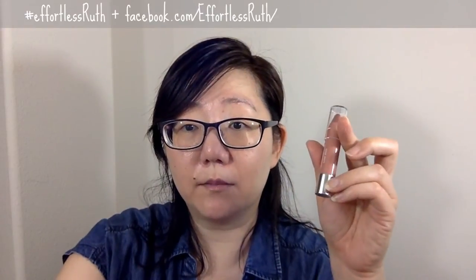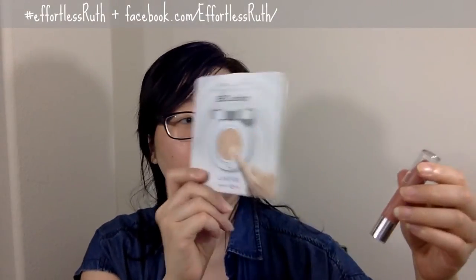Oh, and these two are the ones that I also recommend. But I still have my own BB cream left, so I'm going to wait till I finish, and then I'm going to get this.